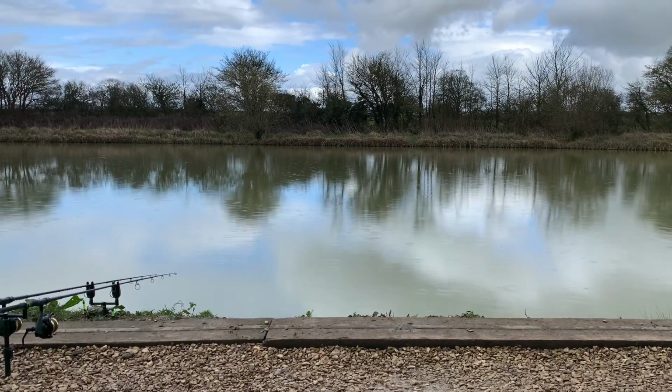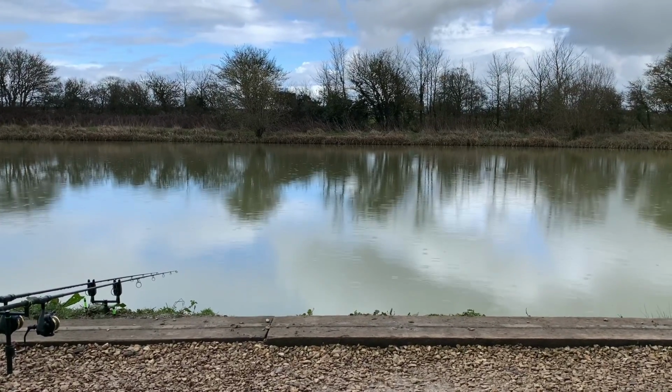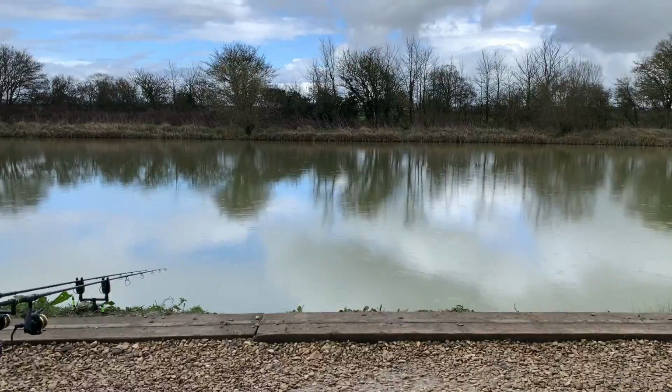They can't all be pushed up one end. Just trying to nick a bite and go from there, really, because it has gone quiet, and there's people on there that haven't caught. Yeah, that's the update, guys, at the moment.